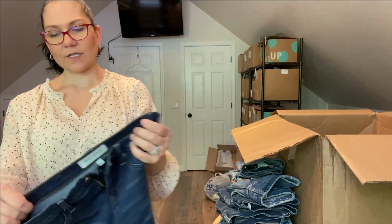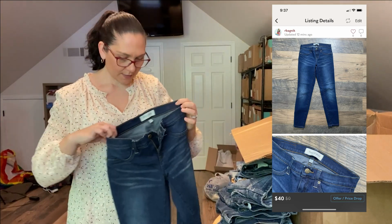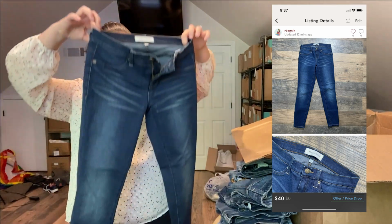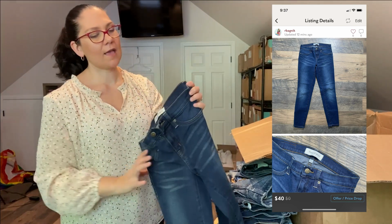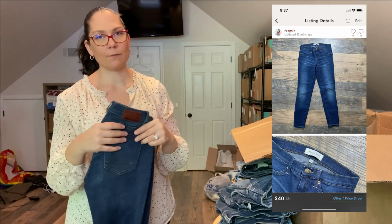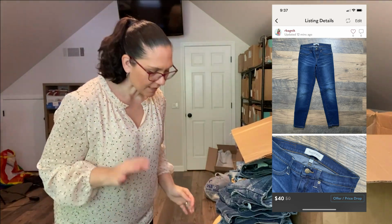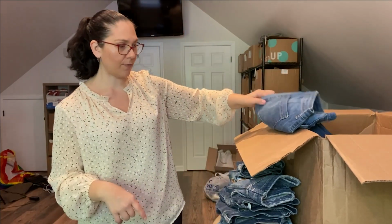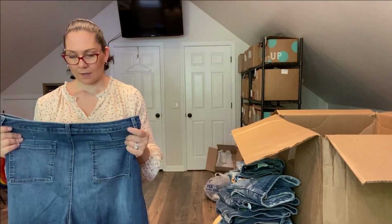Okay, I've never heard of this brand, Henry and Bell. Size 26 petite. Okay, see, this is the thing. I've gotten dozens of denim boxes from different companies. Every time I end up getting a brand that I have to research and learn more about. So for all I know, that might be something good that I've never heard of, never thought to look for.